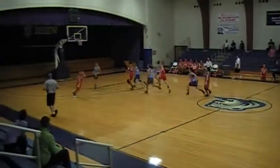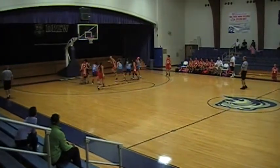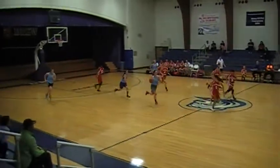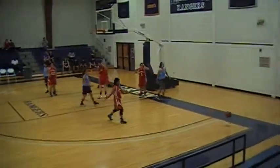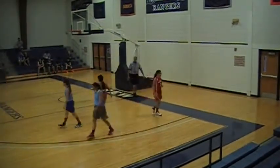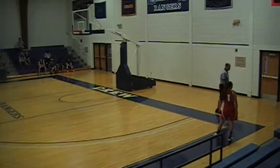Minutemen have it. Thunder don't want to give up another bucket. Get down by 6 again after whittling it down to 2. Number 2 grabs the rebound. She has it. Minutemen have numbers on defense. I was just going to say it might be a good time to just pull the ball back and let the offense catch up.